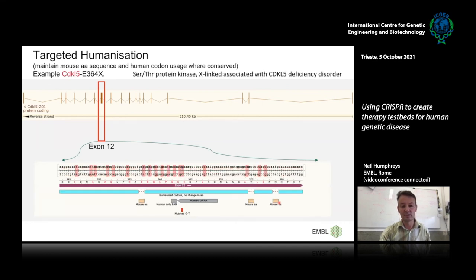And just to highlight how conserved these two sequences are, this is looking at the differences between mouse and human, and some areas are actually very conserved in the sense that even the sequence of the DNA is identical. Just to highlight again the human CRISPR RNA sequence and PAM.